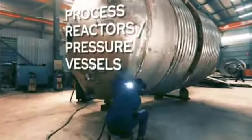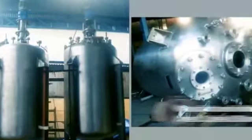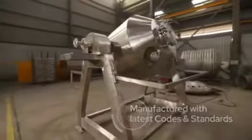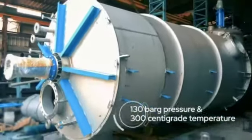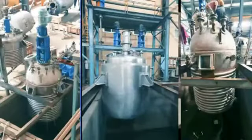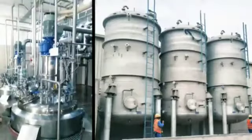Process reactors, pressure vessels. Process reactors manufactured with latest codes and standards in stainless steel and precious metals are in service since last many years, with process time reduction and improved yield benefits in industries.